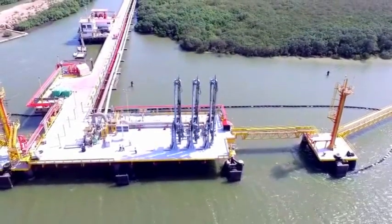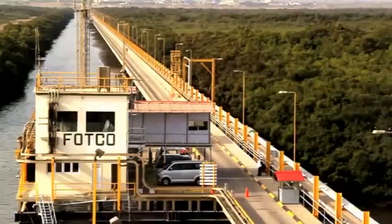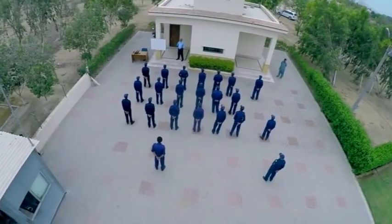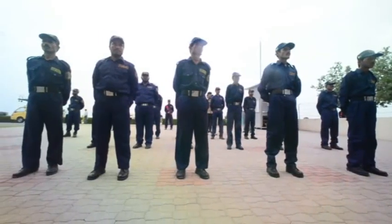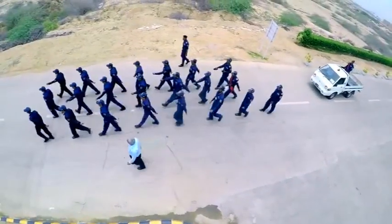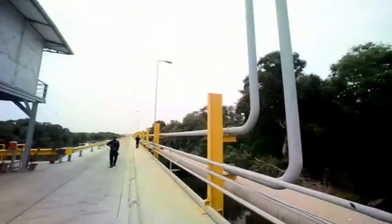FOTCO Oil Terminal being a sensitive key installation of national importance, security of the facility is of very critical consideration. The terminal security is maintained through a fully trained and professional guard force which is deployed round the clock in 3 shifts, each of 8 hours. The guard force consists of 3 supervisors and 43 guards.